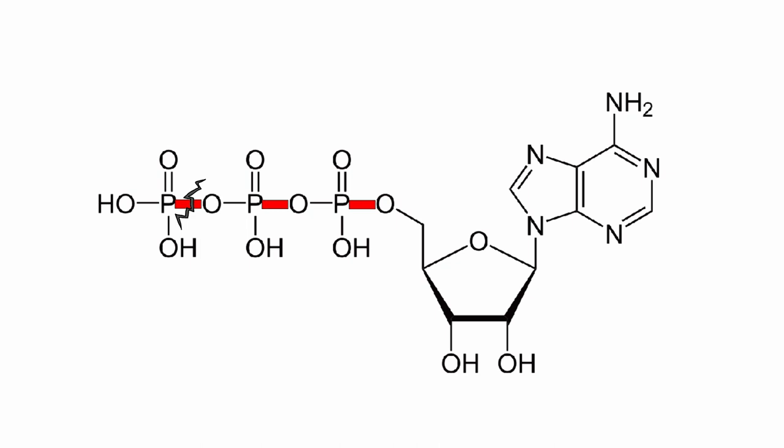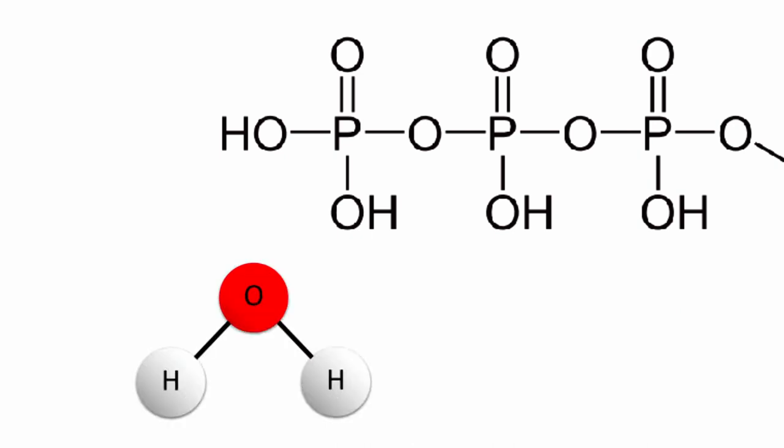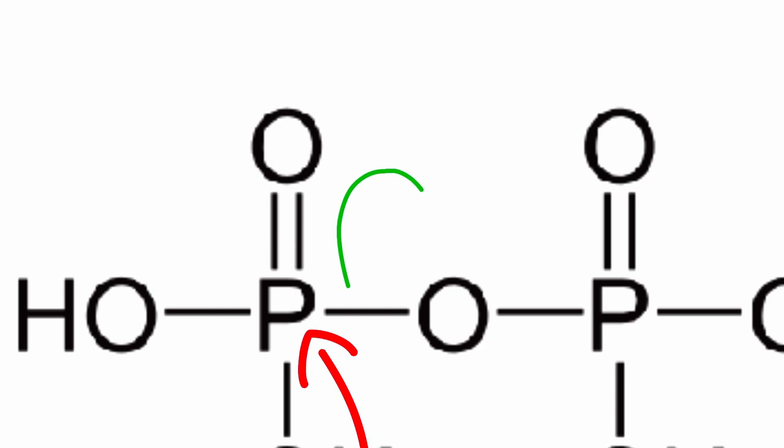Well, it involves water, and it's a process called hydrolysis. So here's a water molecule. Let's focus on the oxygen atom in that molecule. It's got some electrons around it. And these electrons are actually going to launch what's called a nucleophilic attack on the third phosphate group. It's a great name. But basically, it causes the electrons in the high energy bond to move into a lower energy state and move towards the oxygen atom here.